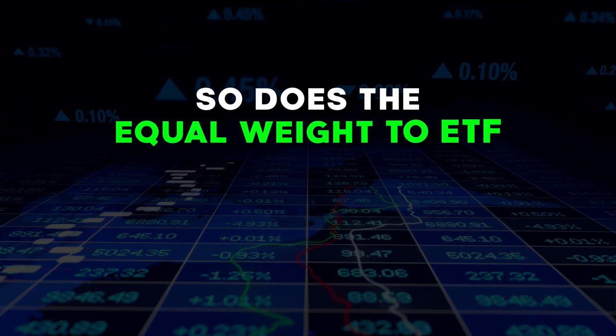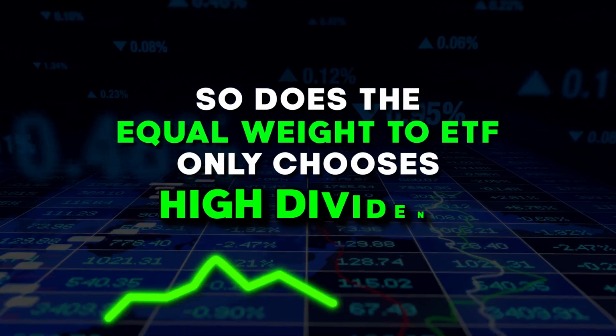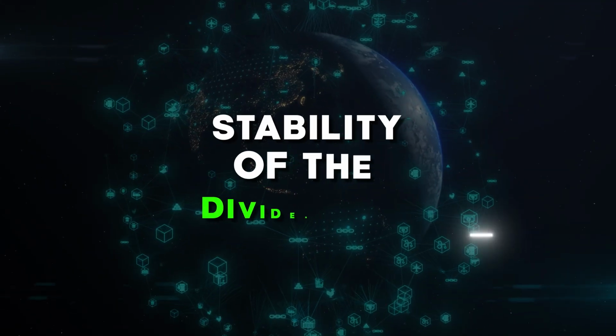So does the equal weighted ETF only choose stocks with high dividends? And the answer is no. Equal weighted ETFs focus more on the stability of the dividend payout.